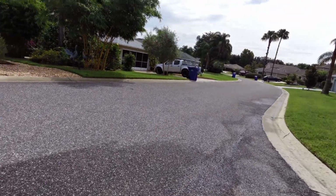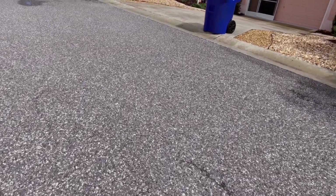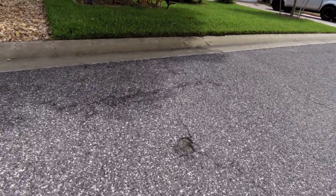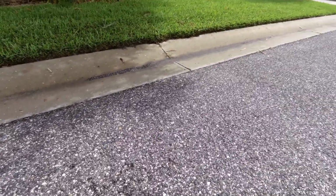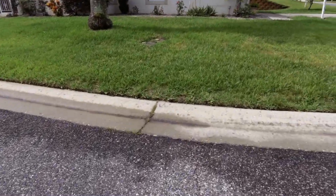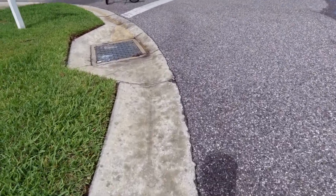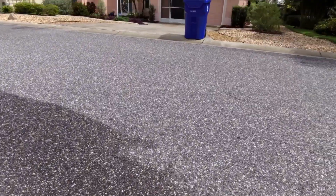Now, Portsmouth is generally not too bad of a condition as far as overall cracking goes, but it's to the point where the surface is starting to oxidate and ravel, which means that you could mitigate further damage to this area by seal coating. And then also, as you can see here along the edge of the pavement, it's starting to open up, which is a primary area of infiltration.